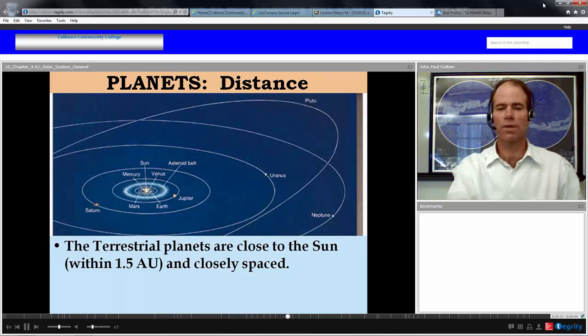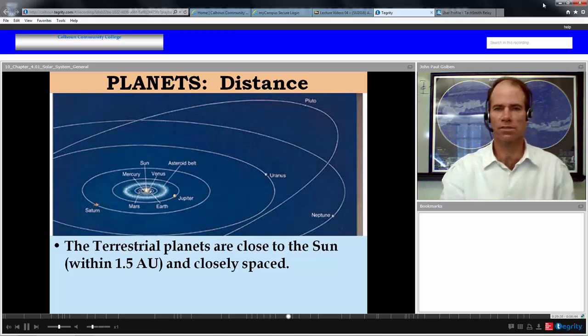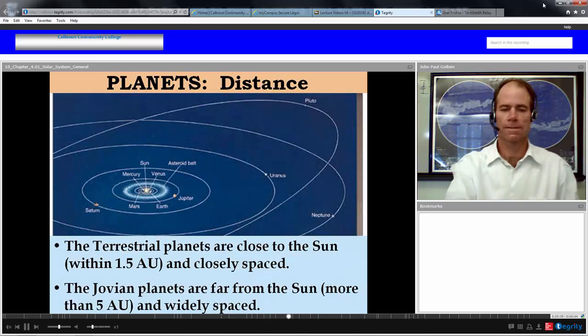The terrestrial planets are closer to the Sun. They're all within approximately 1.5 astronomical units, while the Jovian planets are far from the Sun. Jupiter is the closest Jovian planet at 5 astronomical units, and the other Jovian planets are far beyond that. Saturn's another 5 away from Jupiter, and then we go even further and further out after that.